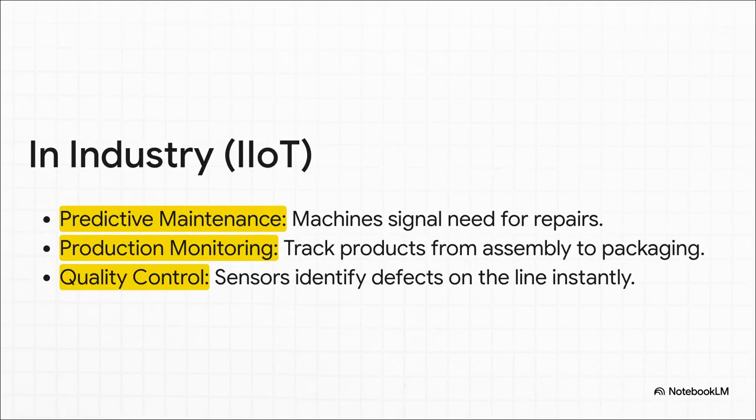And finally, let's talk business. In the industrial world, they call this the IIoT, the Industrial Internet of Things, and it is completely revolutionizing how things get made. Imagine factory machines that can predict when they're about to break and schedule their own repairs, or sensors that can spot a microscopic defect on a product flying down an assembly line. This is boosting efficiency and quality on a scale that's just massive.